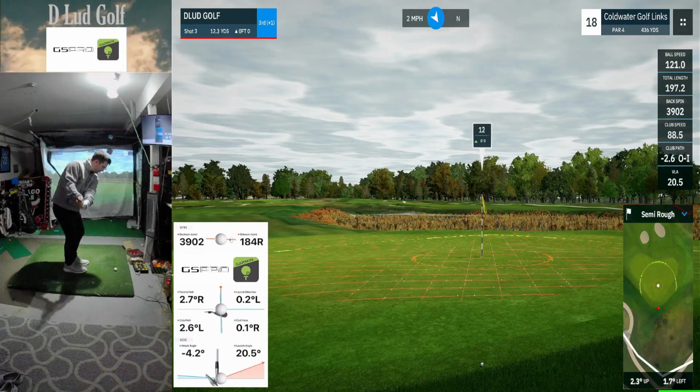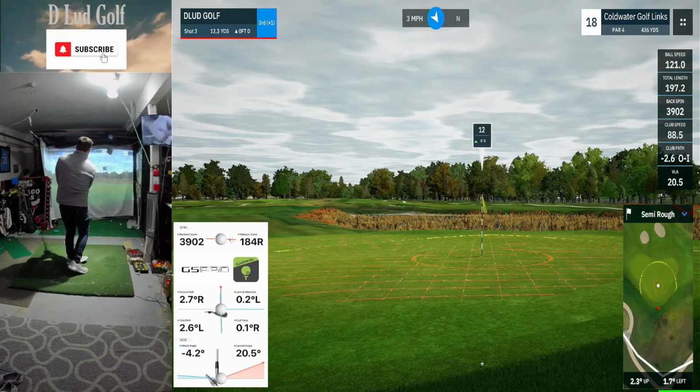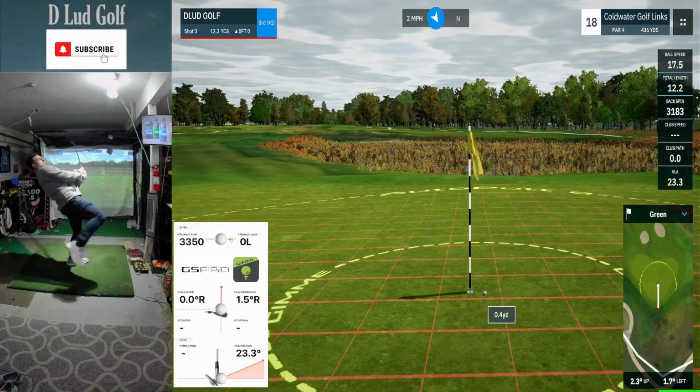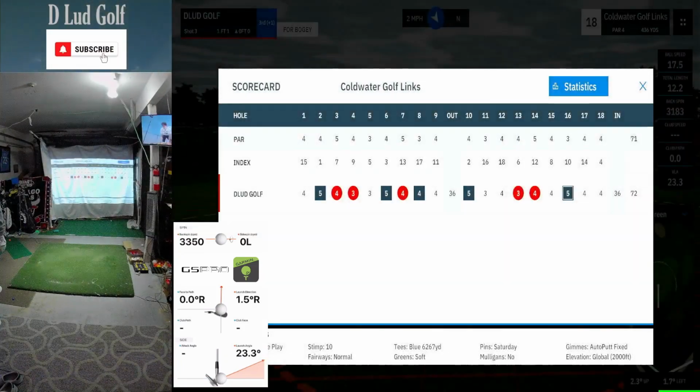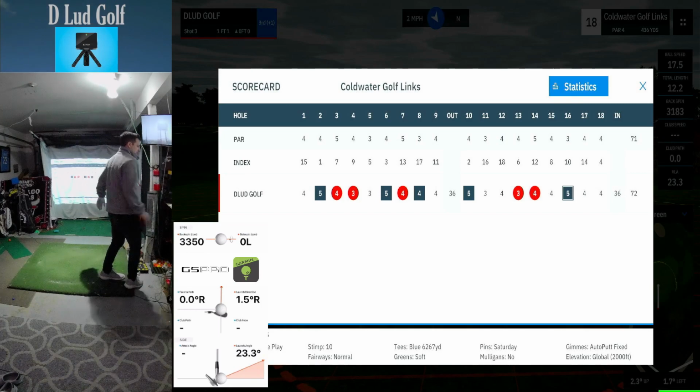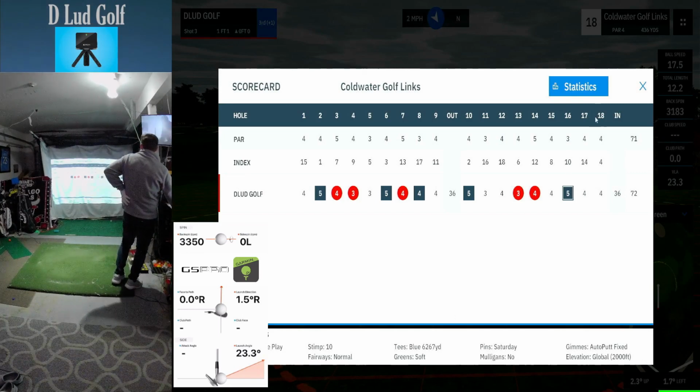Just sometimes I think I do. Oh my goodness. Hits the pin. Look at all the noise on that card. Those were the blue tees, Saturday pins.